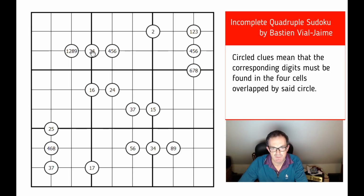You can see that each of the circles in the grid attaches to 4 squares. So this 1, 2, 8, 9 is right slap bang in the middle of these 4 squares here. Now the contents of the circle need to appear somewhere in the yellow squares. So you can see that this is the only instance in the grid where there's 4 numbers given in the circle. So we know that these 4 cells have to be the numbers 1, 2, 8 and 9 in some order.